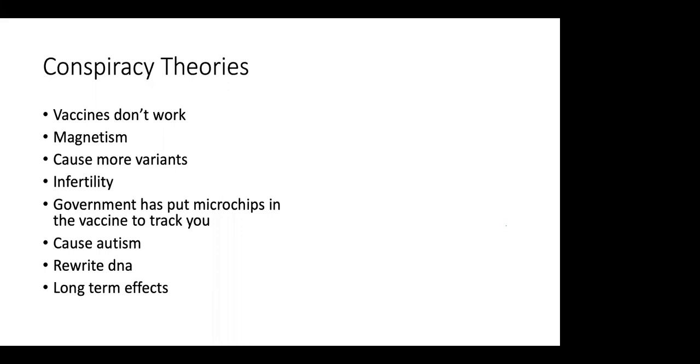So this cannot be validated. Vaccines actually work, and they use the same technology that has benefited us with polio, that has benefited us with smallpox, with measles, and so on. Another theory that seems to have emanated with the vaccines is that they create some kind of magnetism, right?